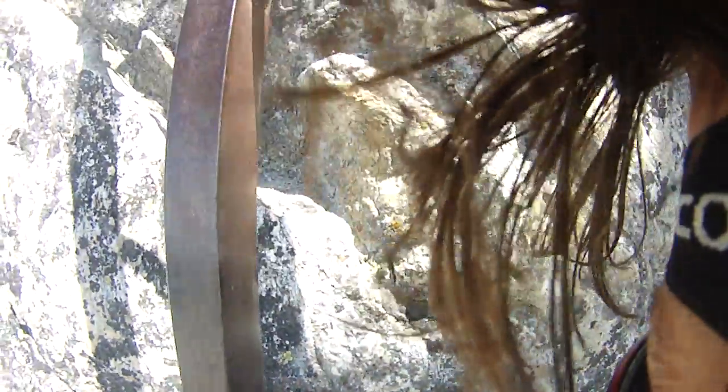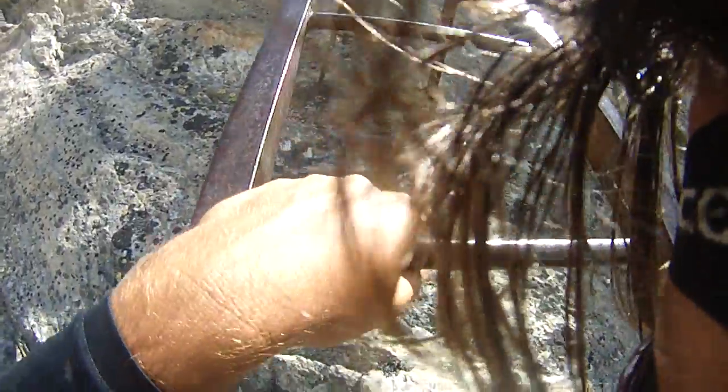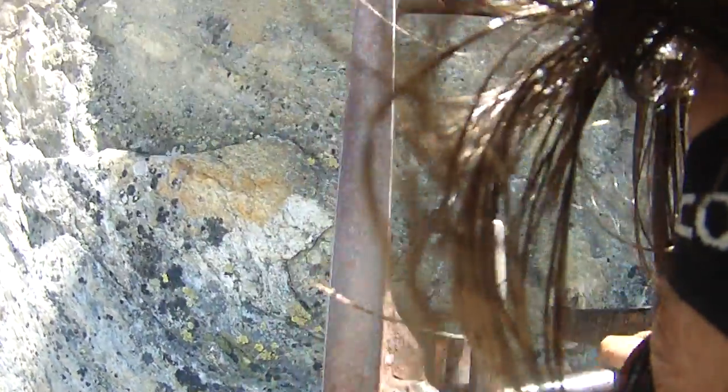Nice little bit of wobble going on now on the ladder, but that's okay. As you can see, the Swiss have bolted it in superbly.